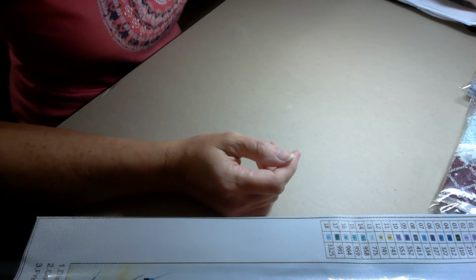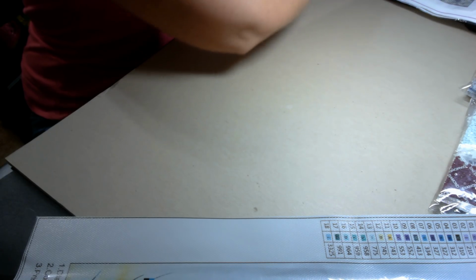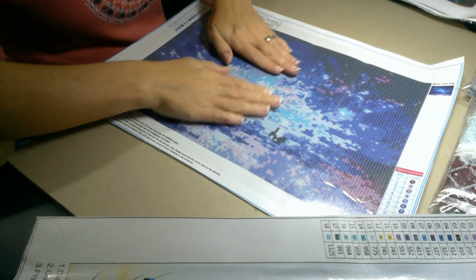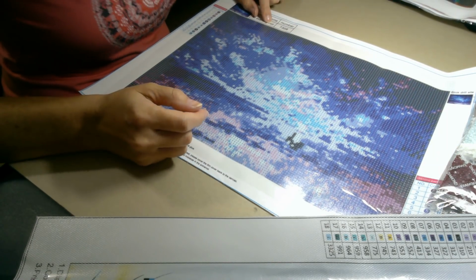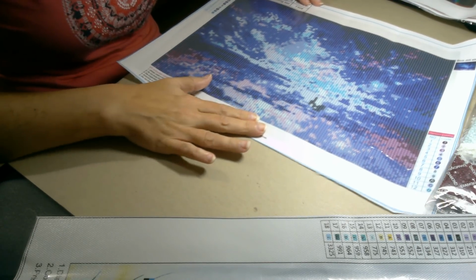Okay, this next one is going to be, actually, no, we're going to do this one first. If you've been watching for a while, you will remember the fiasco with this canvas. This is a 30 by 40. It's called An Evening 2. Just completely different than what I'm used to.